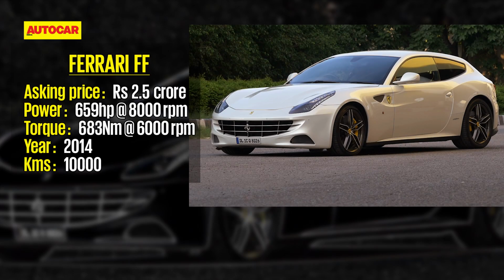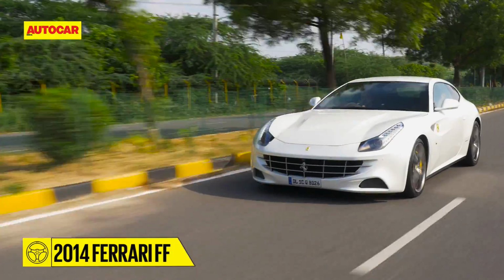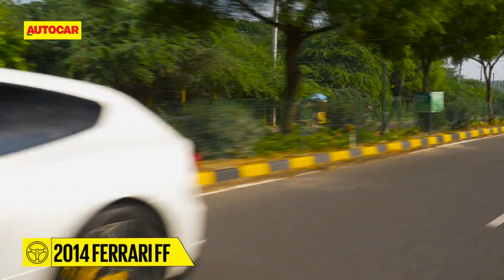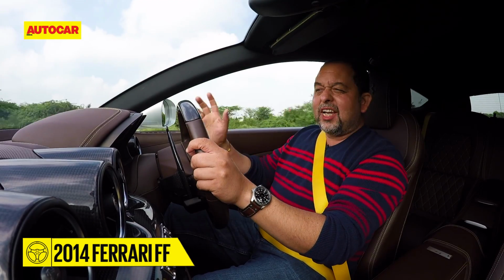Next up, Ferrari's 4-seater, its most practical car. Now I must admit, I didn't much care for the looks of this car, but up close it certainly is much nicer to look at. And the thing is, it's the only one here with a V12. Now this 2014 FF is a bit expensive.